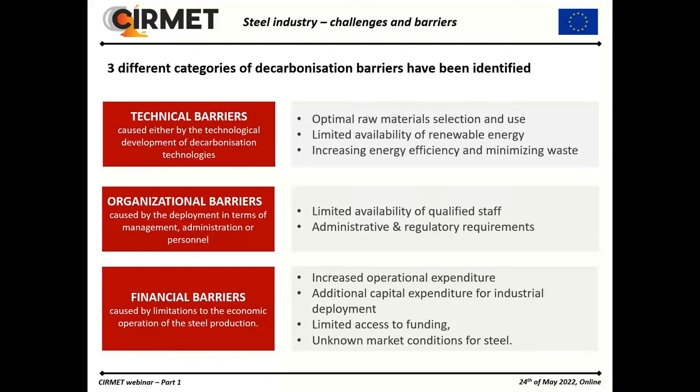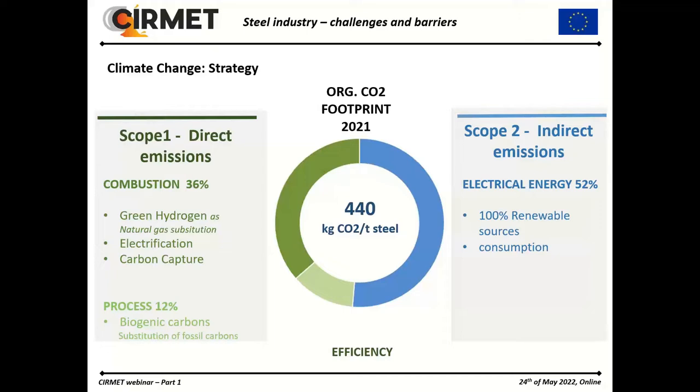And regarding financial barriers, all of this climate change strategy and circular economy strategy means big capital expenditure for industrial deployment. So it will be a big barrier for the steel industry. Well, this is the strategy of climate change.